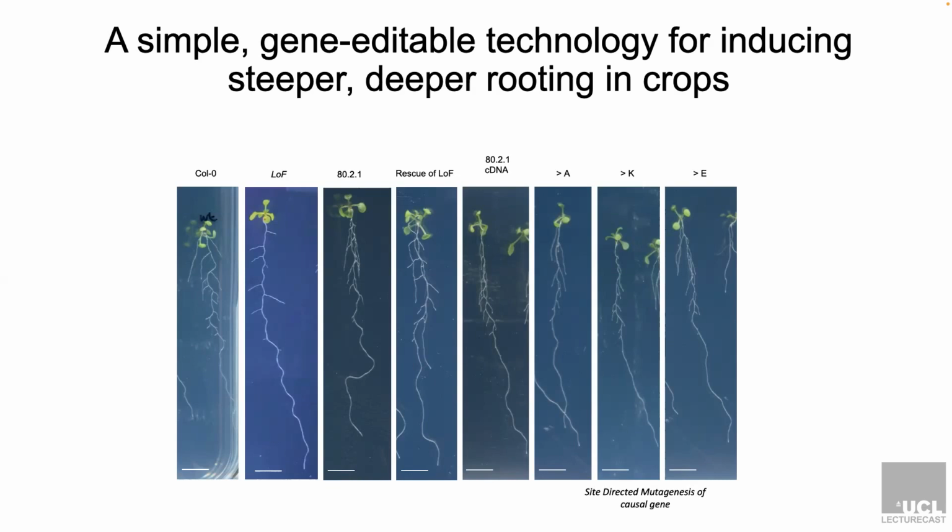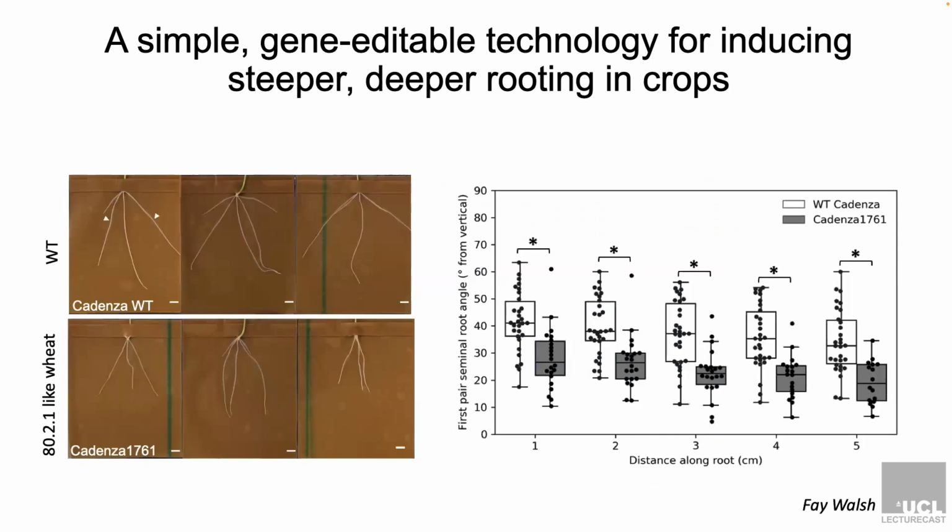And if you engineer that same position with different amino acids, so if you remember that original substitution was changed to lysine, if you change that lysine to any other amino acid, you can see that you still get more vertical roots as well. So essentially, a single amino acid change in that position is sufficient to give us significantly steeper roots. Now, excitingly, we found some wheat lines that were bearing the same mutation here as well.